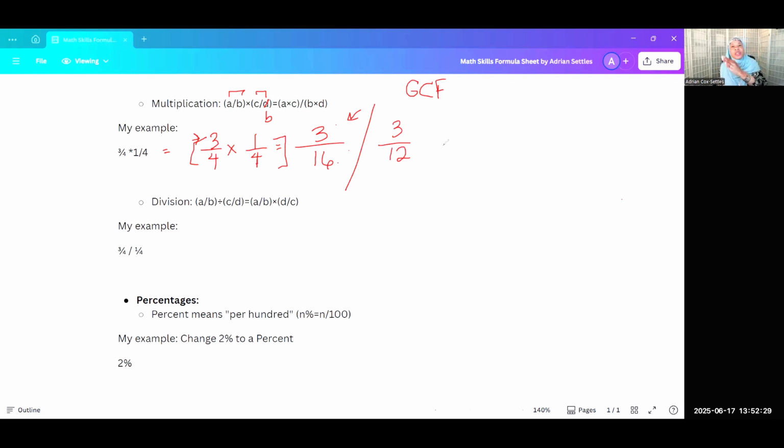So those are the factors of 10. Those are the numbers that can divide into it. 10 is divisible by 1, 2, 5, and 10. So when you're trying to break down a fraction, you look at the number and you say, is there one number that can divide into 3 and 12 evenly?